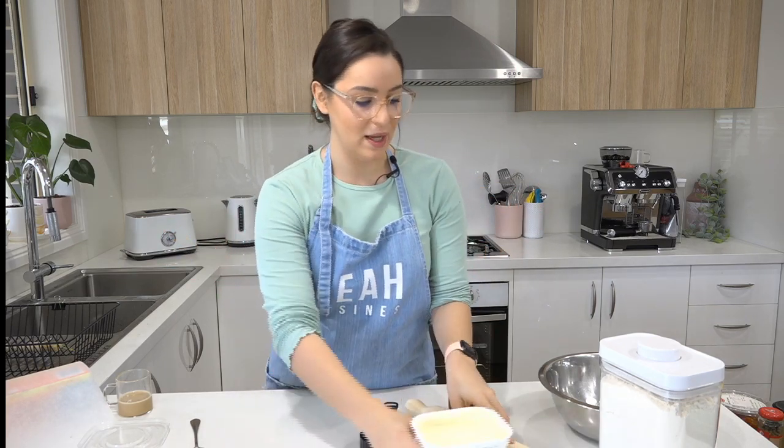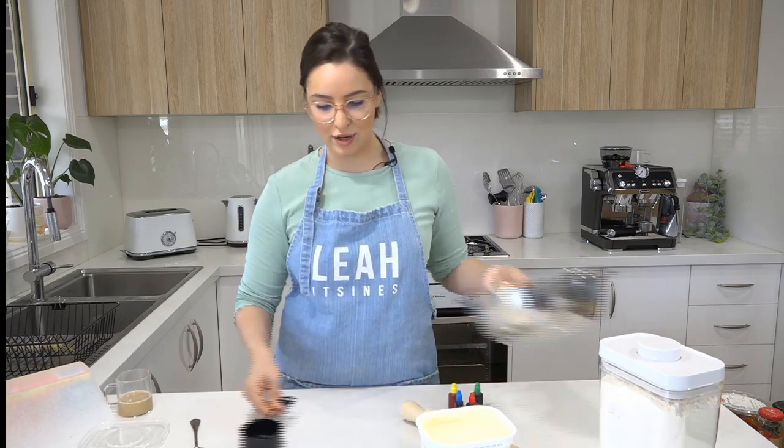You can use coconut yogurt if you are vegan. You can use water even. Water is absolutely fine. I've tested it with both. You are absolutely okay to use that.